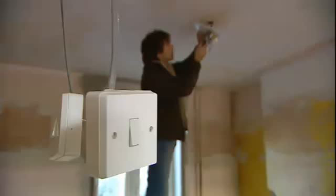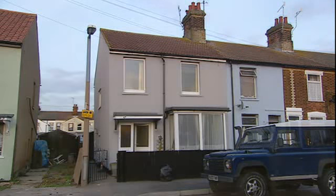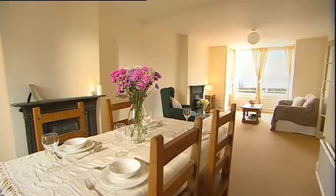And yet again, he's far from afraid of hard work. In just 8 weeks, he's transformed this place. The tired and dated interiors have gone, and the house now feels lighter, more modern and more spacious.